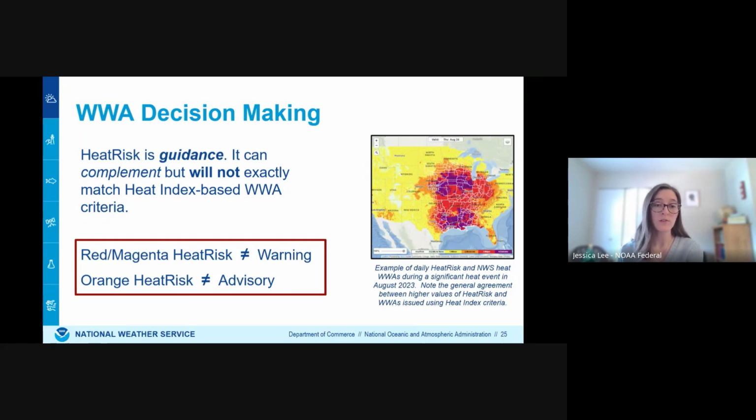It is also important to remember that orange heat risk does not equate with advisory, and red or magenta heat risk does not equate with a warning.